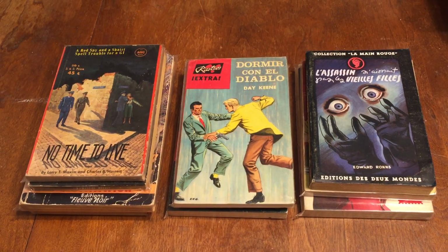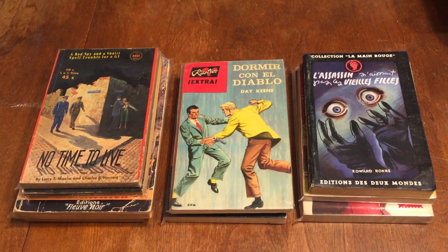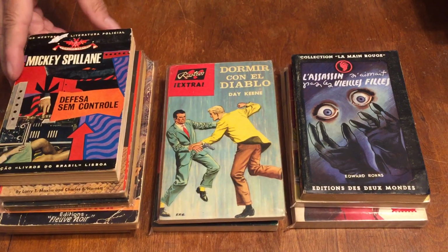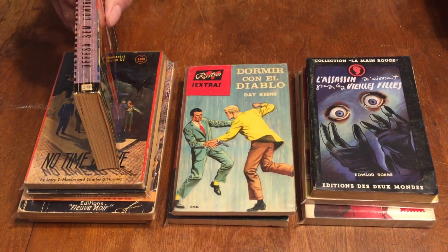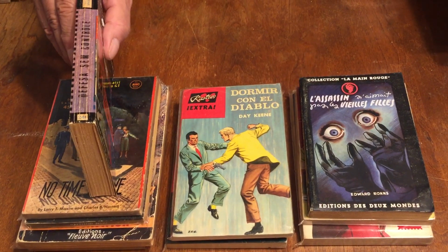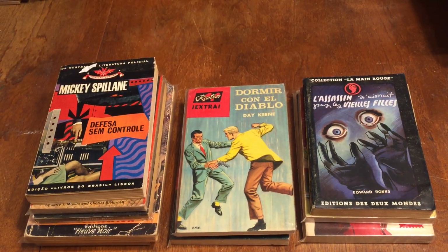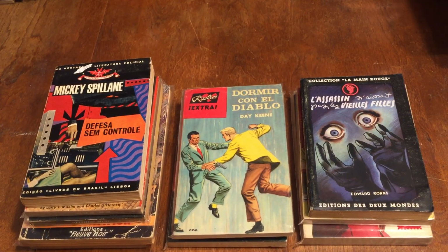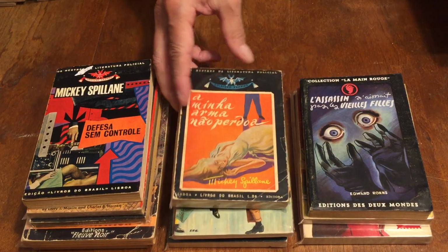This is The Bypass Control from 1966. So this is that Portuguese series. Mickey Spillane, The Bypass Control. It's the spine, the back cover. Another one in the series, another Mickey Spillane, number 89. My Gun is Quick, Portuguese again.